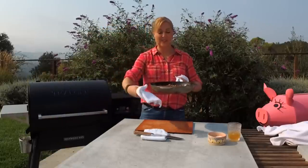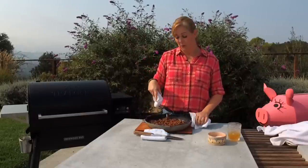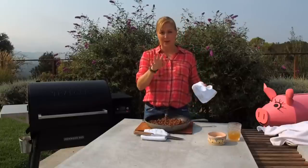So I started by browning some red onion and some Snake River Farms ground beef here, which I don't know if you know as well.